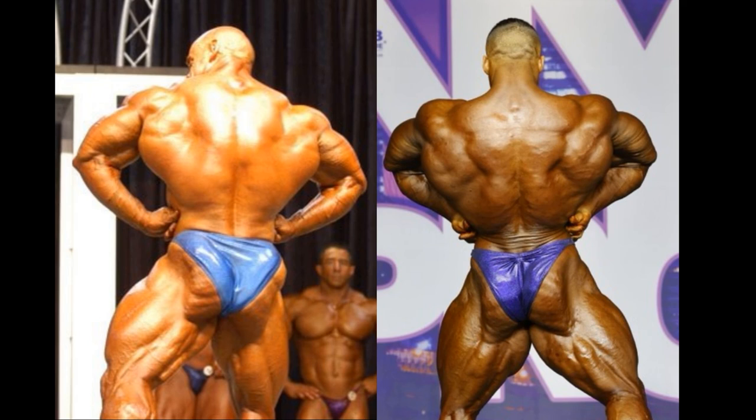Now, this is a close one, lads and ladies, ladies and gentlemen, everybody in between. Back development, Nick Walker. He's got a better back. Now, Warren has some traps. He's hitting the shot differently. He's posing different, but he has some traps.